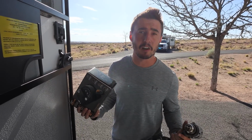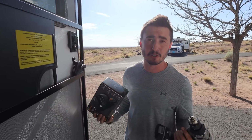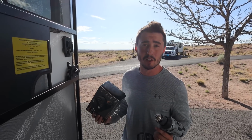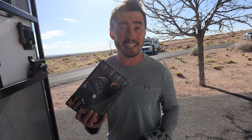I'm sure most of you have seen our RV break-in video by now, but the lock does work, but someone jammed a screwdriver in there and kind of damaged it. And one of the commenters actually mentioned that they used theirs for a month when something similar happened, and then it stopped working down the road. So today, we're putting in a keyless entry.